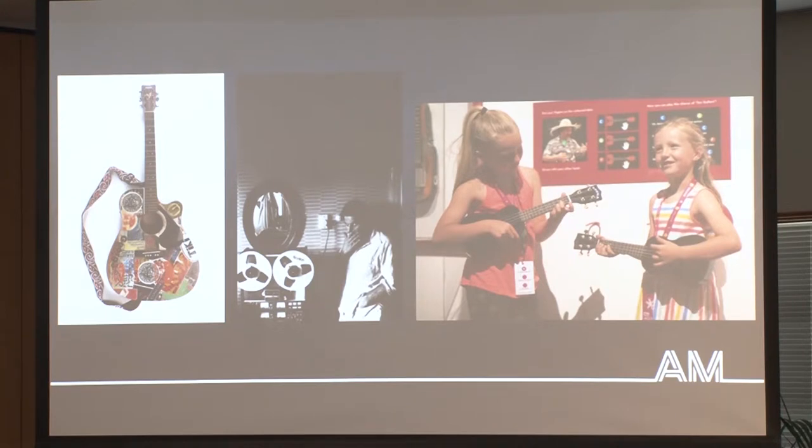This was an exhibition about making music, so we wanted to put visitors at the centre of the music as consumers, but also provide them with opportunities to have a go at making some. The exhibition was packed with both analogue and digital experiences. So, for example, you can see here two young visitors learning how to play 10 guitars on the ukulele.